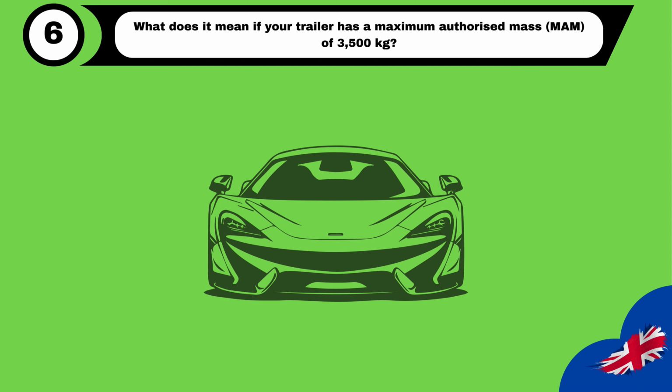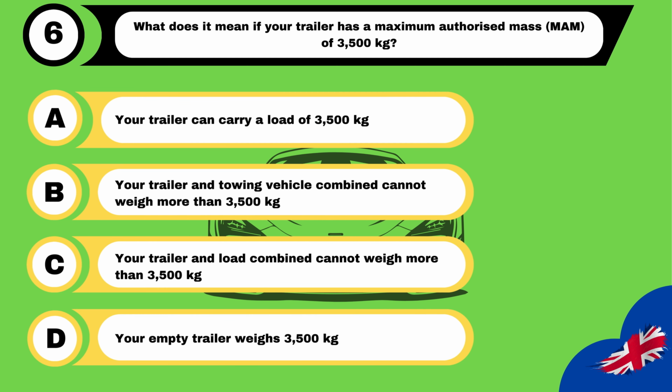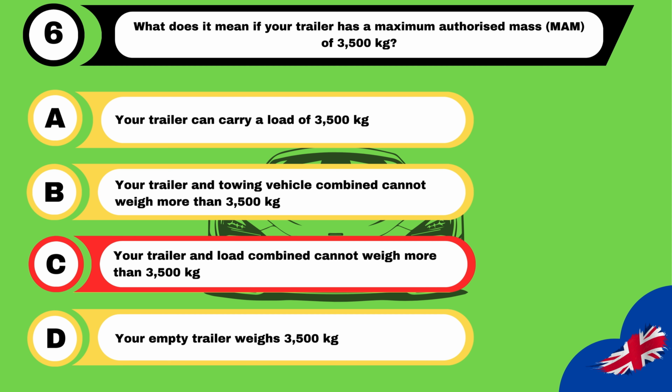Question 6. What does it mean if your trailer has a maximum authorized mass, MAM, of 3,500 kilograms? A. Your trailer can carry a load of 3,500 kilograms. B. Your trailer and towing vehicle combined cannot weigh more than 3,500 kilograms. C. Your trailer and load combined cannot weigh more than 3,500 kilograms. D. Your empty trailer weighs 3,500 kilograms. The answer is C. Your trailer and load combined cannot weigh more than 3,500 kilograms.